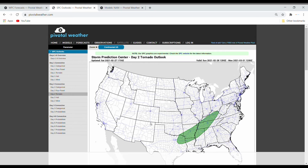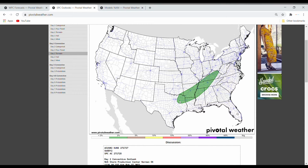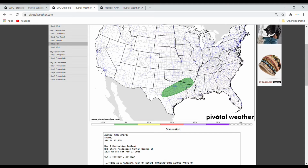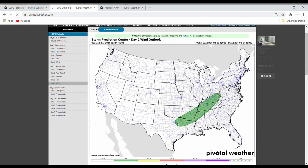In terms of tornadoes, there's a 2% chance in areas east of Dallas up into the tri-point with Kentucky, Ohio, and West Virginia. In terms of hail, we have a 5% risk in Texas, Oklahoma, Arkansas, and Louisiana. And high winds, which is 58 miles an hour or more, is in areas of Texas, right around the Dallas-Fort Worth area, up into right around that tri-point. This encompasses most of that marginal risk.